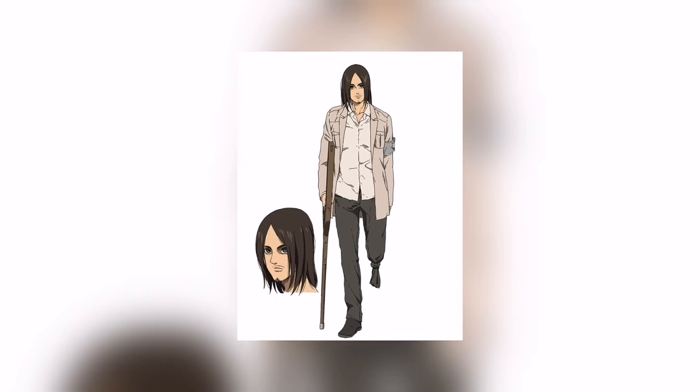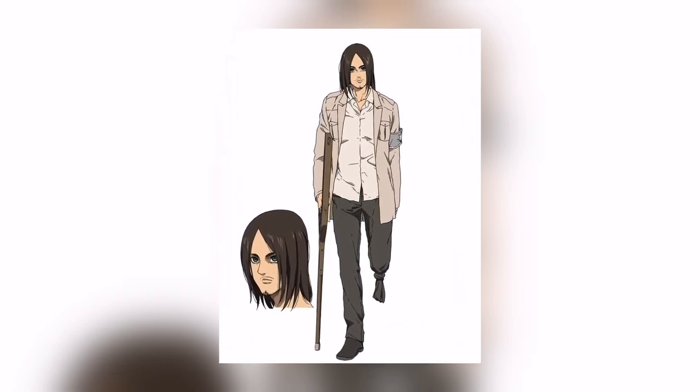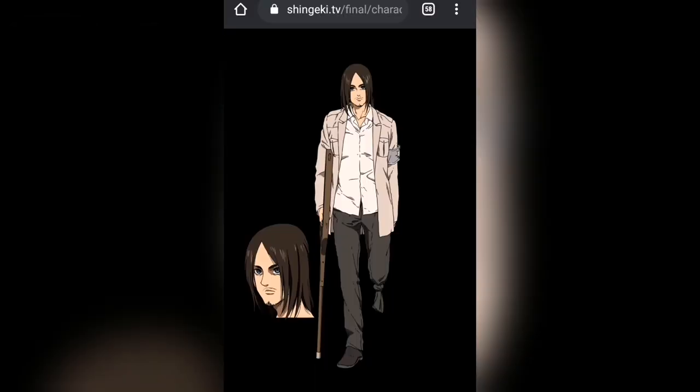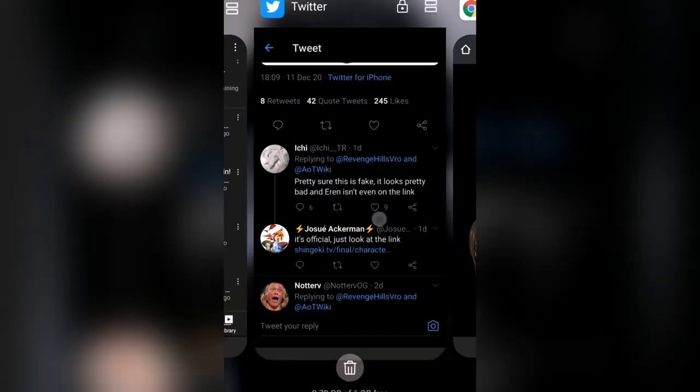Yes, this is Eren's character design in episode 2, probably. Question mark? I have no idea if this is real or not, but when I pressed the link for the Shingeki no Kyojin final character website, there's actually Eren in it, but I'm not very sure if this is the real design for Eren, but it does look kind of legit, okay? That's what I can say.